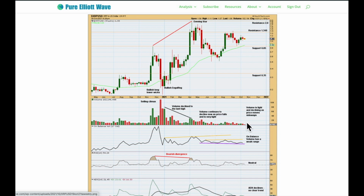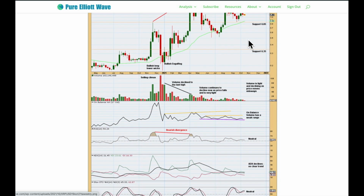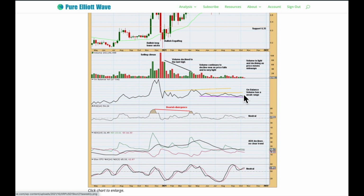Volume is light and declining as price is moving sideways for several weeks. On balance volume is also within a range. This is a reasonably weak range though. Resistance is weak because there's only 2 required anchor points to draw the line, but support has got more technical significance. It's got at least 4 tests. This line is long held and it's almost horizontal, so support is significant, resistance not so much.